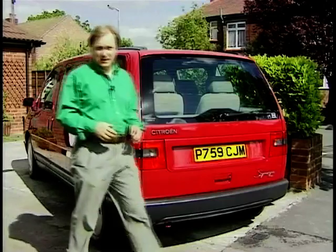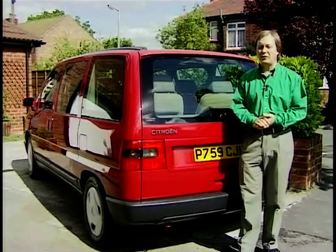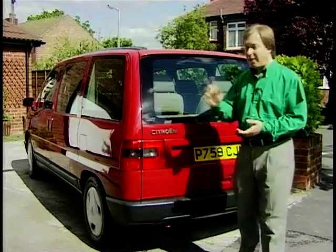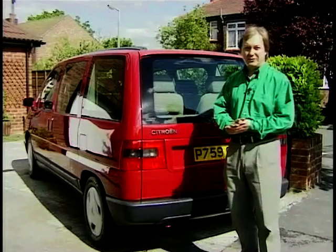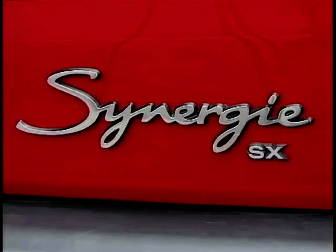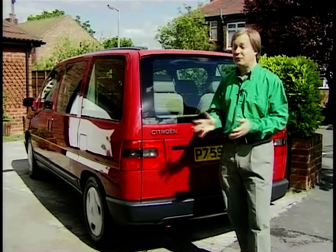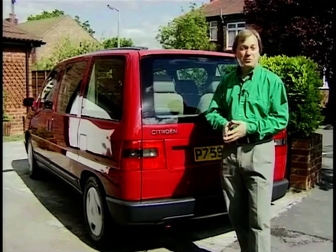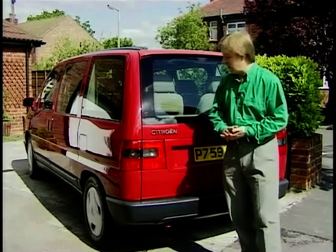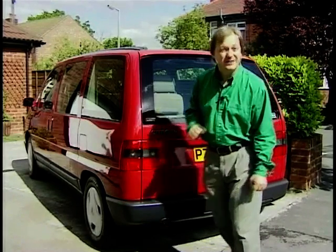Now, this MPV is the result of joint cooperation between two massive European car manufacturers, from Italy, the Fiat Group, and from France, PSA. And that means that if you walk into your Citroen dealership, you'll find this one, the Citroen Synergie. If you go into your Fiat dealership, they'll offer you the Fiat Ulysses. And there's also a Lancia version of this called the Lancia Z. And of course, Peugeot, they offer this as the 806. But what I'm driving today is the Citroen Synergie, just because I like to say it.